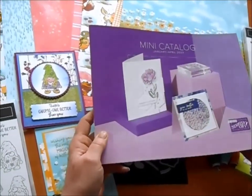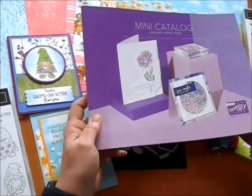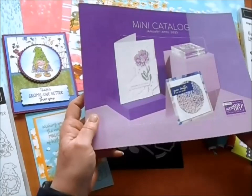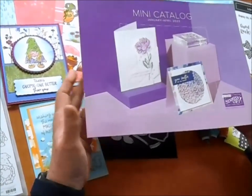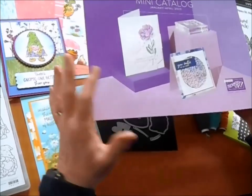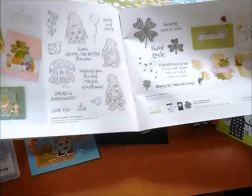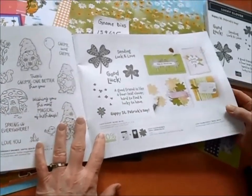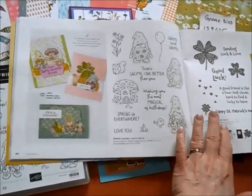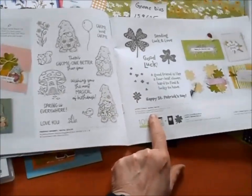Well, this has been an absolutely delightful catalog to enjoy. It's ending at the end of April, and these are some of the favorite products that are being retired. So these are our last chance to get them. And so let me tell you about this page here. This entire page is being retired. Well, it's really two stamp sets, the Friendly Gnome stamp set and the Lucky Clover stamp set.